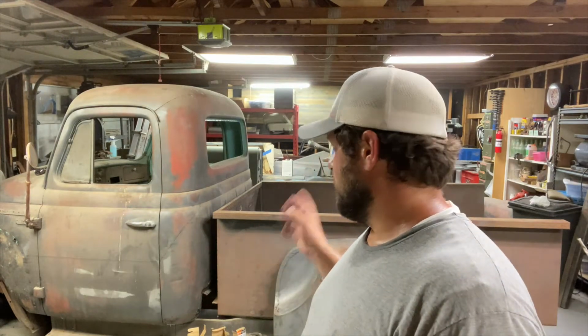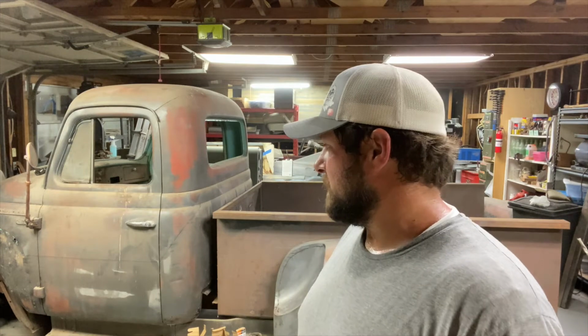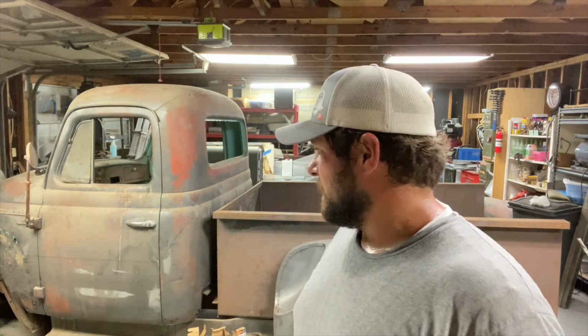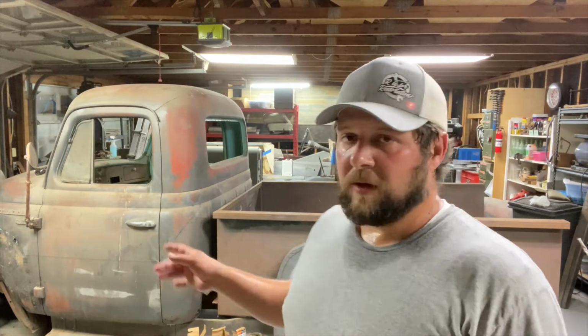I think if we can figure out the steering on this, everything else is going to be relatively easy. I'm not going to jinx myself, say it's going to be simple, but I think just figuring out the steering and getting everything to work right is going to be the toughest part. But we get that figured out, and then we'll start ordering parts.